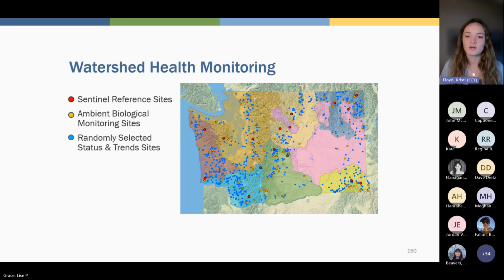And then the orange or ambient biological monitoring sites, these are sampled every 2 to 4 years, a little bit wider spread. We have about 100 of these sites, and they also, again, help us set those standards. But the good chunk of our sites, all of the blue points on this map, are randomly selected sites. We have just shy of 700 sites sampled so far, and these are designated using a GRTS survey design and allow us to do analysis on a regional and a statewide scale.